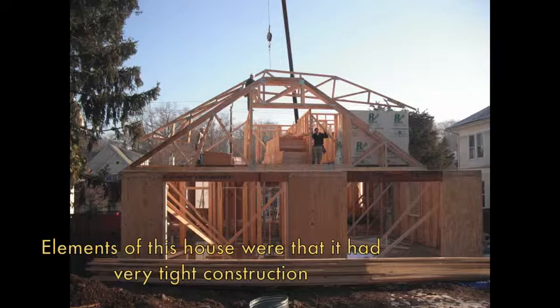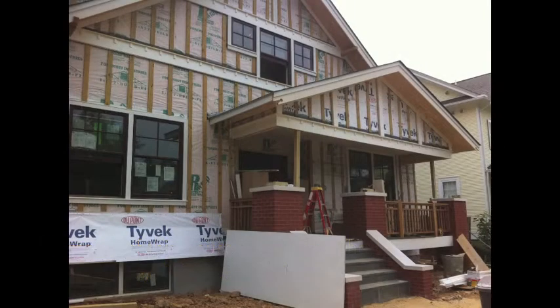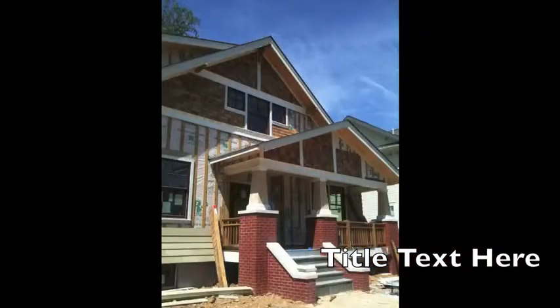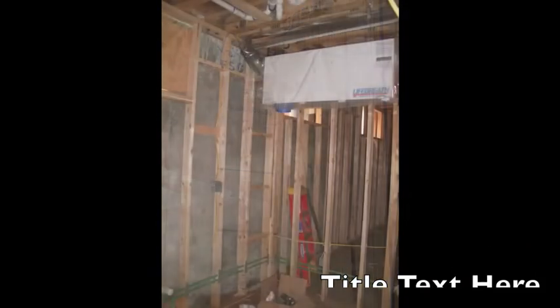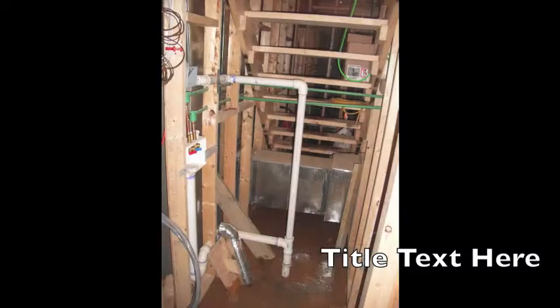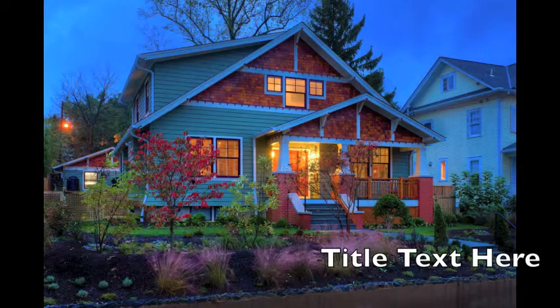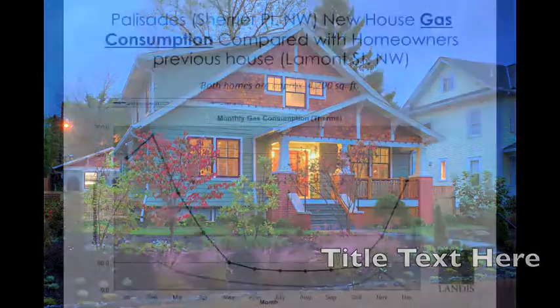Elements of this house were very tight construction, energy efficiency in different HVAC equipment, tankless hot water heaters, rain screen construction around the outside, FSC panelized framing, making sure that we're not using our forests any faster than we can grow them, DDOE stormwater compliant landscaping, geothermal piping, and then Energy Star everything.